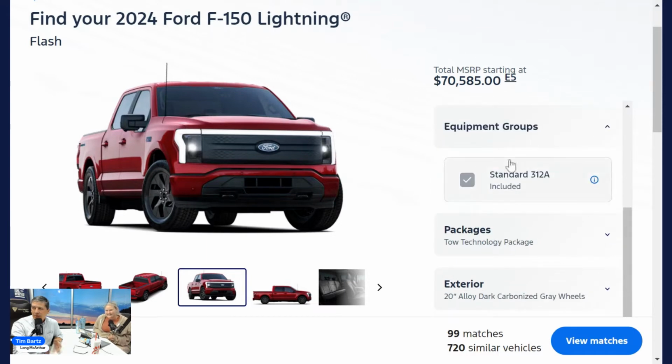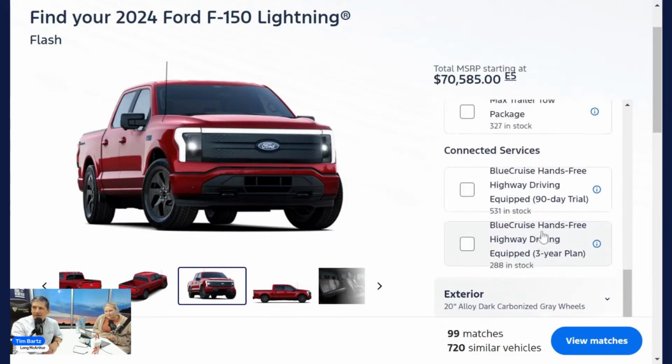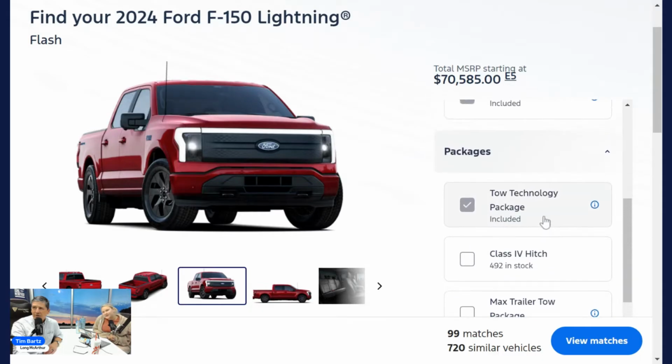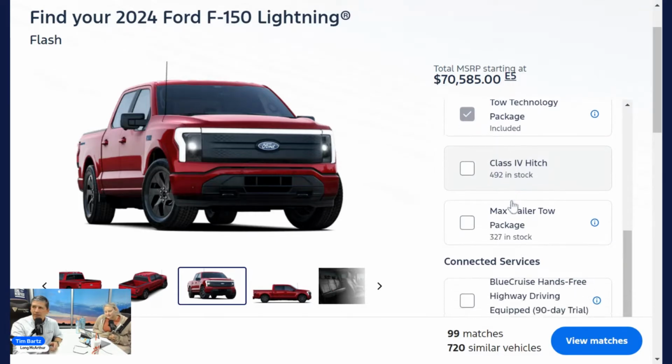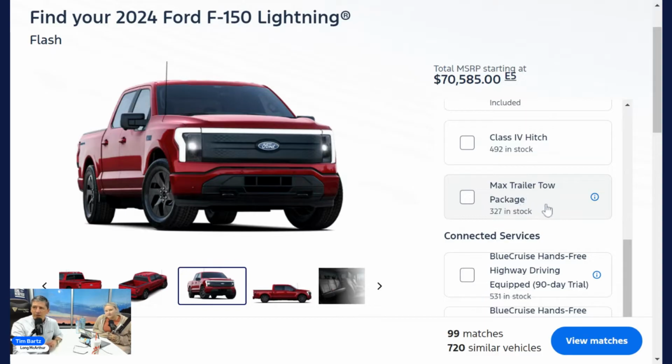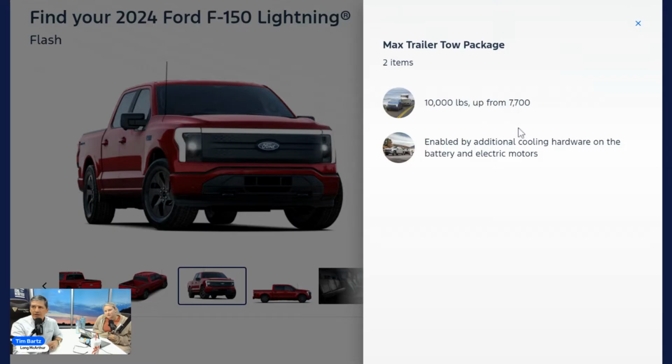Equipment group. There's only one equipment group on the Flash. That's kind of why they simplified this. Let's go to packages. I got to scroll up a little bit. So there's the tow tech package. It's included now. That is included. I need that. Now hitch, if you click that, I think what it does is it takes the tow tech package off, which we wouldn't want to do. And then you have the max trailer tow package we can add on to it. Now, max trailer tow is going to allow for further towing. So instead of 7,700 pounds of towing, you can go up to 10,000 if we go with that.